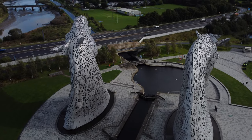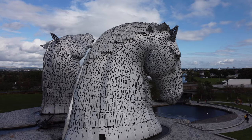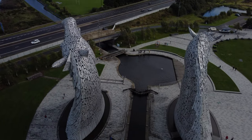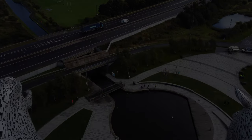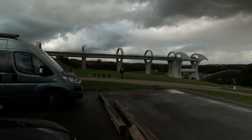Man, these things are amazing. I'm so glad I flew them. There's Chuck. He just put his drone away because there's a helicopter going by.